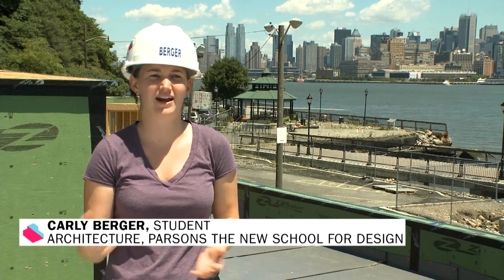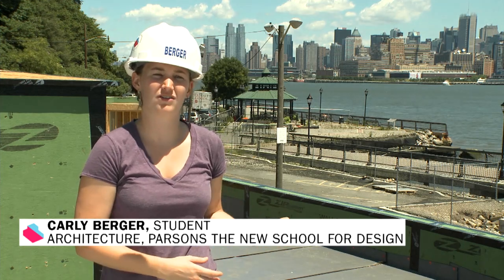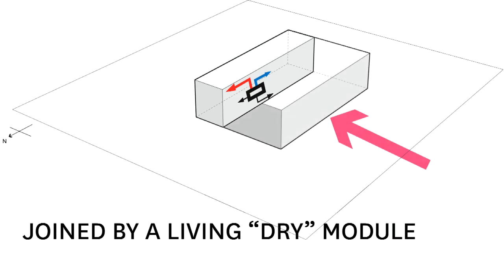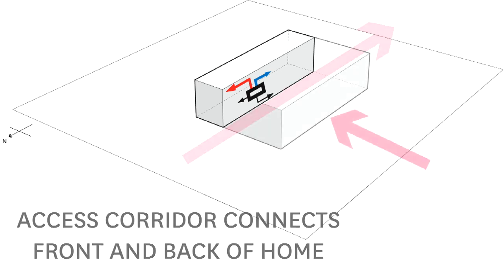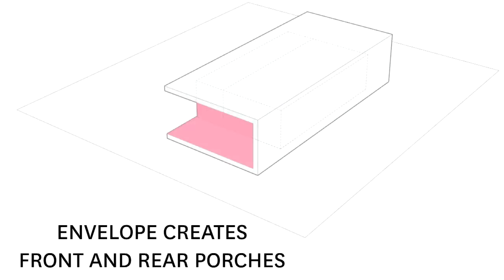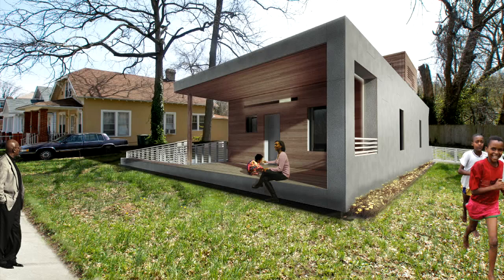We decided to divide the house into a wet module and a dry module, keeping all of the plumbing and mechanical on one side of the house, and then the dry spaces, the bedroom and living room, on the other side of the house. And then what we're doing is bringing those two sides of the house together, allowing for an access corridor in between from the front to the back of the home.